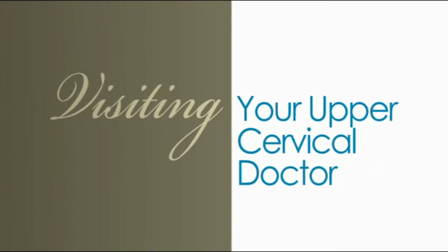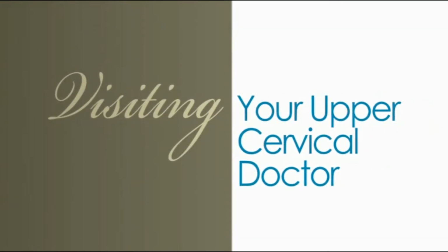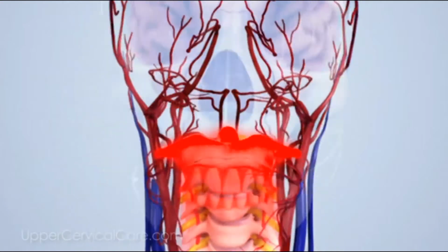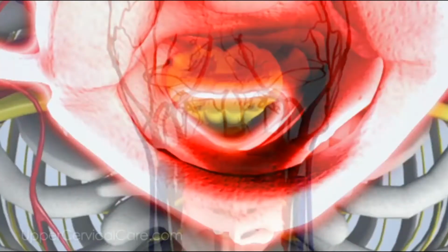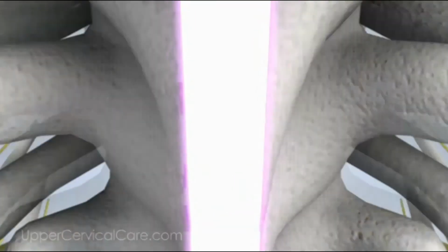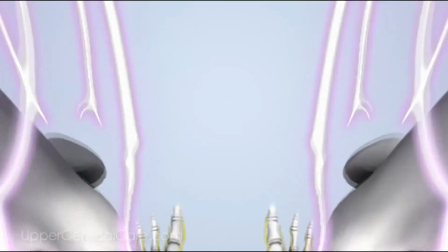Upper cervical care is a radically different way of looking at healthcare. When people start to understand more about it, they get excited about it. They understand that we're dealing with the top 2 bones in their neck. They begin to see how it relates to their nerve system, and how removing interference on that brain stem when one of those bones is misaligned can really bring health to their body. It's a natural way of looking at healthcare.